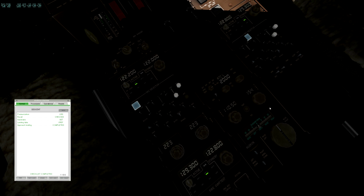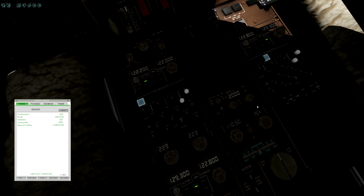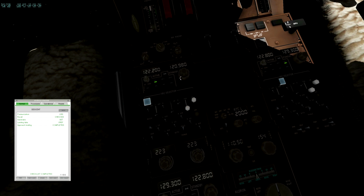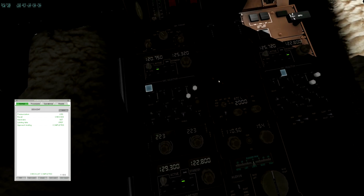If we were flying online or with ATC at this point, we would dial in the radios that we're going to need. So Zurich arrival is 118.0. We could set that in up here if we wanted to. I'm sorry, my apologies, 120.75. That would be approach. And then final 125.32. And of course ATIS on 125.725. Like so. So radios are all set, ILS is all set.